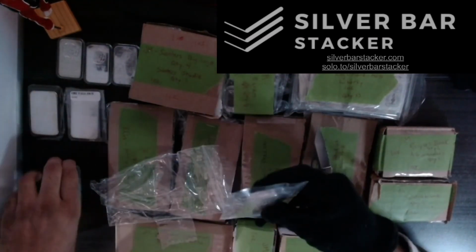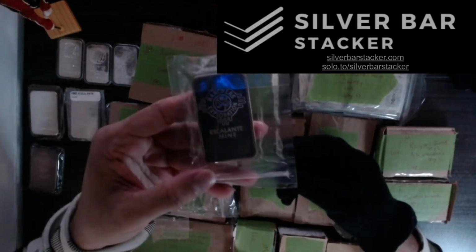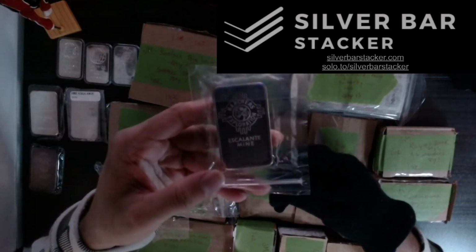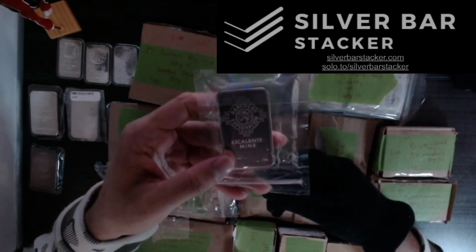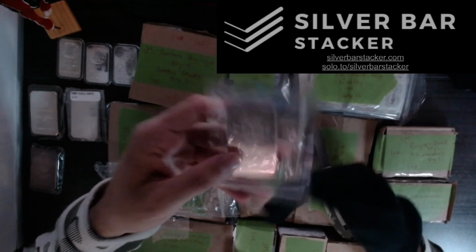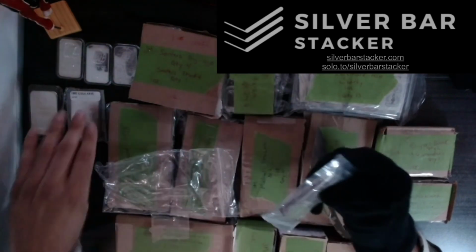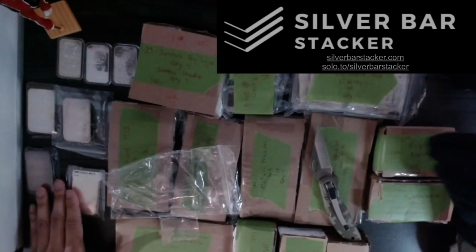Now, in addition to this, we also have an undated Escalante mine bar. So the undated Escalante mine bar is even more rare, twice as rare to be exact. And this actually is so rare that it falls into tier 1 rarity, meaning it is a 500 minted bar. This is a Johnson Matthey 500 minted Escalante mine bar. Super, super excited to pick up that bar.